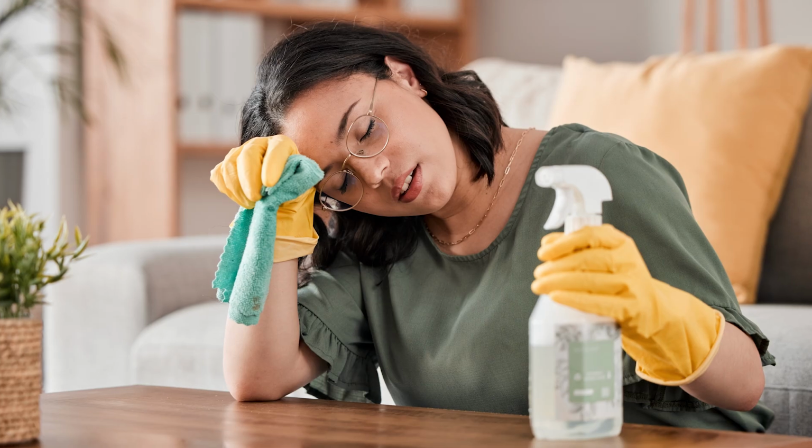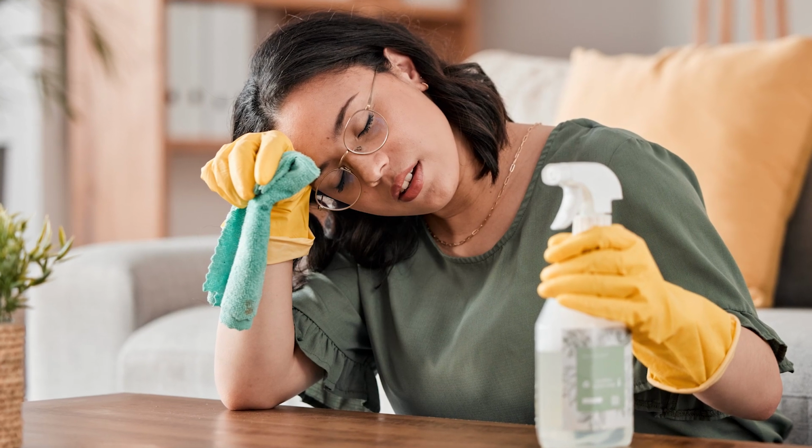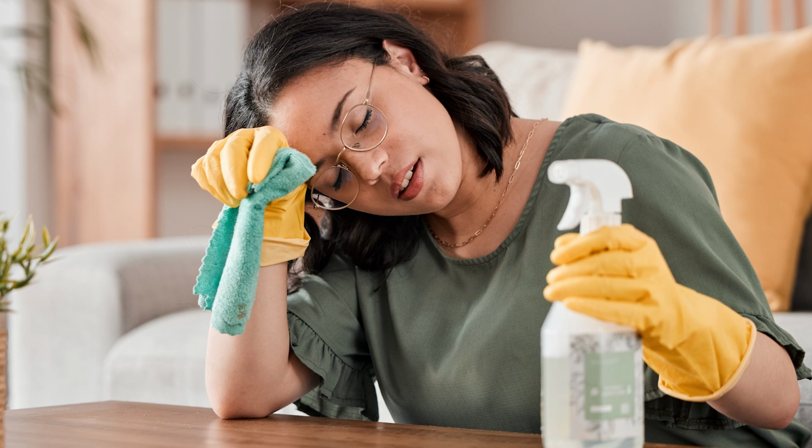Imagine the frustration of moving into a new home that's not properly cleaned, and you're stuck spending hours cleaning before you can even start enjoying your new space. That's precisely what buyers are hoping to avoid.